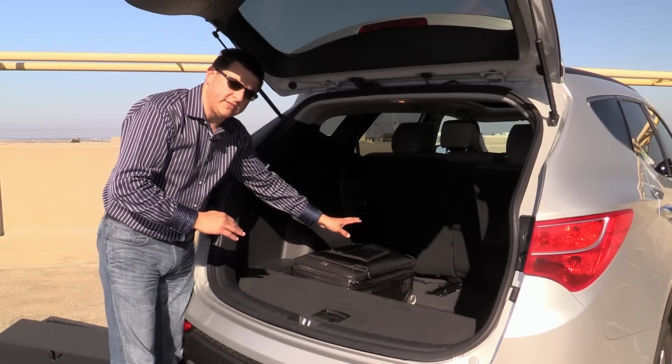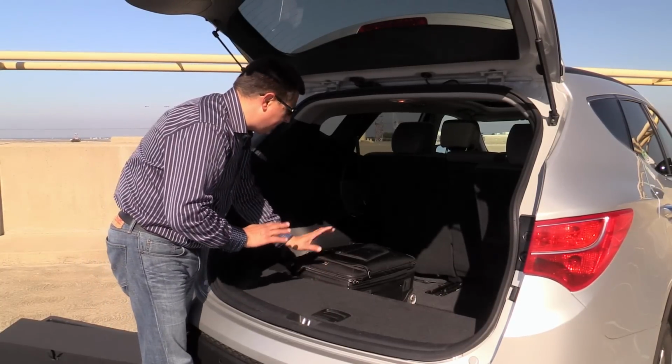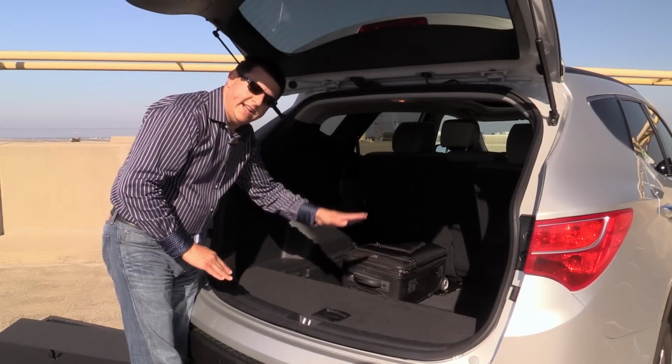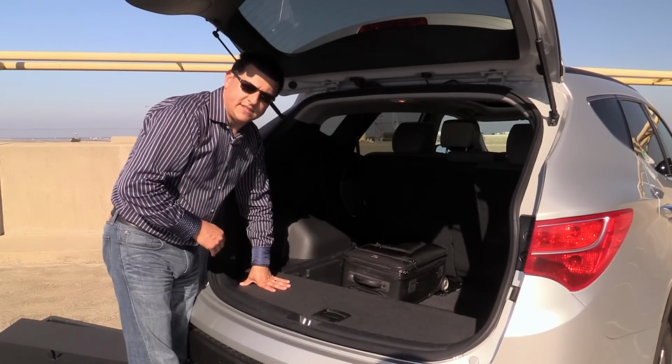Now, the second row also slides forward and aft, like I said earlier. That's an option, but that means that you can put additional luggage all the way forward there and still fit a shorter person right there in the second row. Aiding in cargo practicality is a subwoofer that's very nicely integrated in the side of the cargo area, so it doesn't take up additional cargo space.